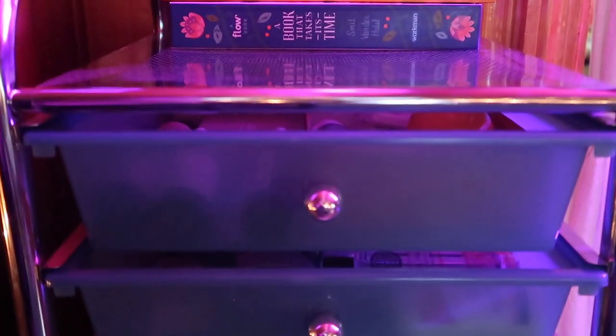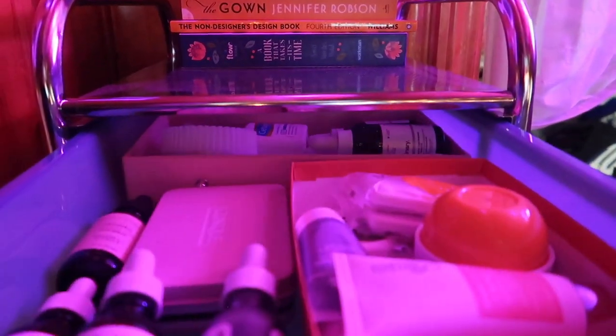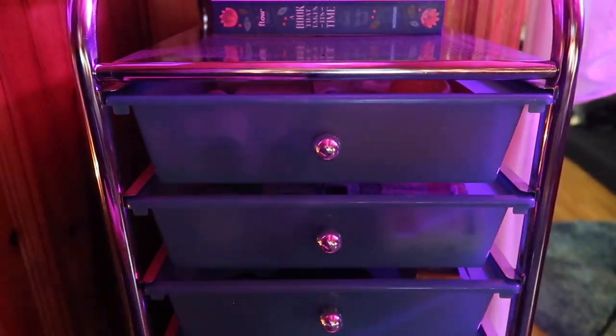And then these drawers, they're nothing too special. This is mainly skincare, up here. I've got, you know, The Ordinary, some Clinique. And then down here is nail care. Yeah, so that's about it.